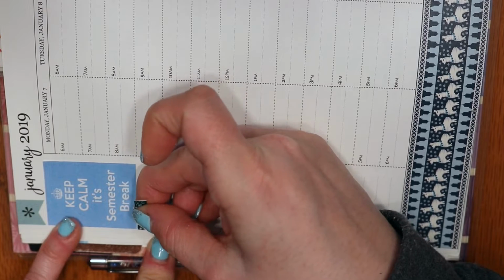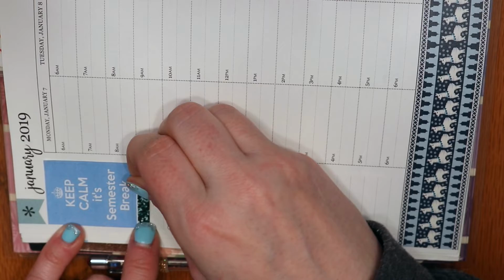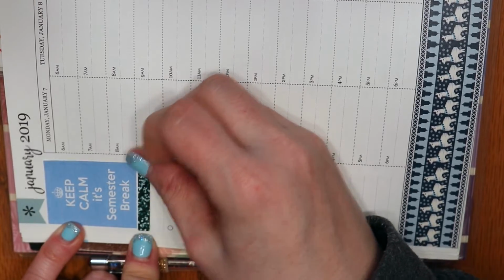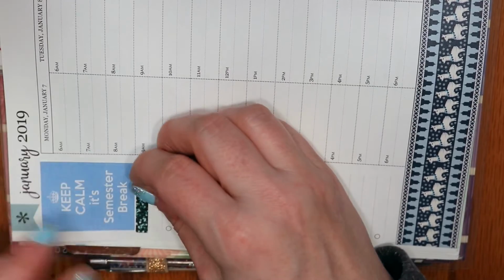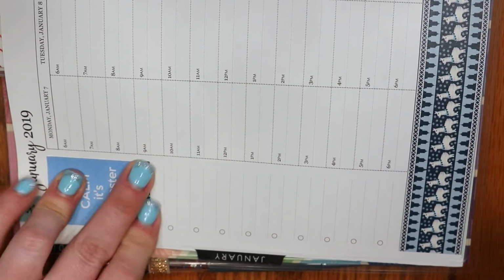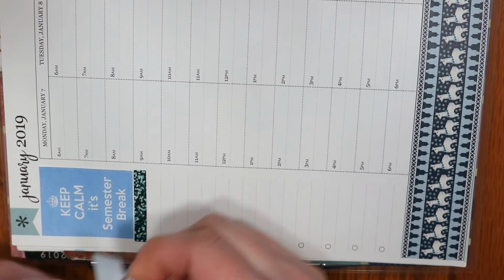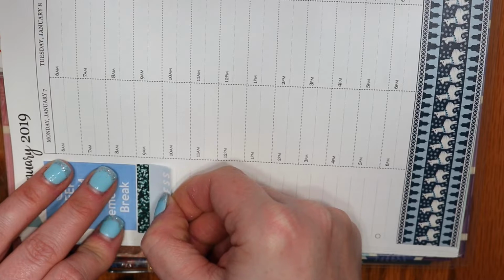And the little Keep Calm box is not sized correctly for an Erin Condren. I think they're meant as a quote box. So I do have to kind of center this a little bit. My habit tracker is a leftover Little Miss Papery and kind of a bluish color because I don't have anything gray.